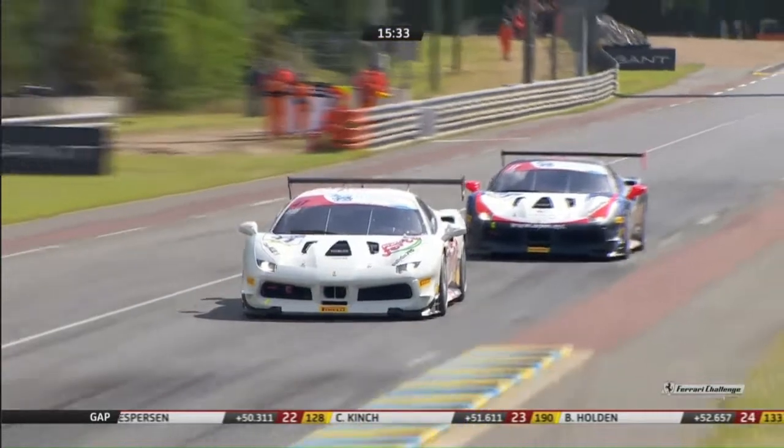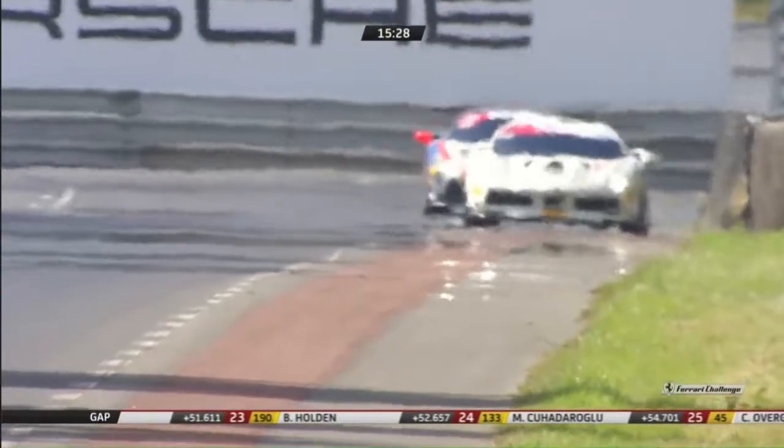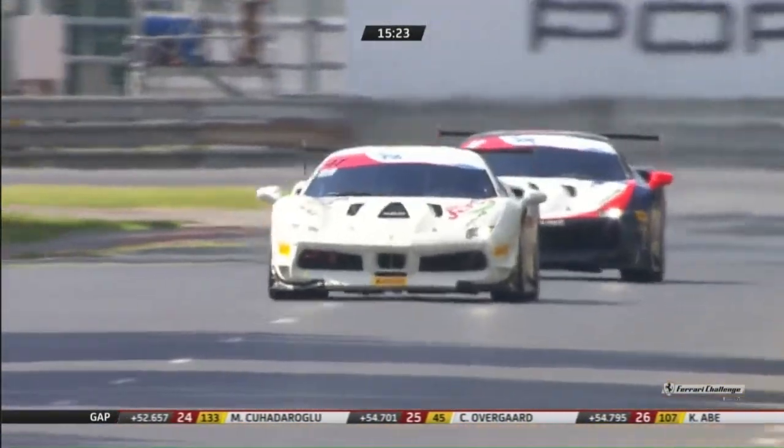Yeah, some fantastic racing there. Perfect by Adam. It left Louis the room. Louis didn't quite have the momentum to go through it, but fantastic racing by these two great drivers. So Adam Carroll then ahead of Louis Pret.